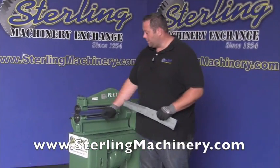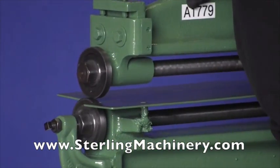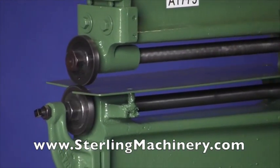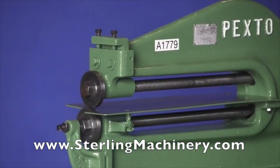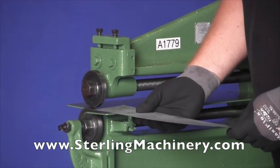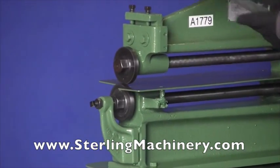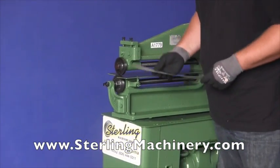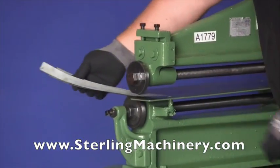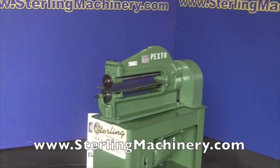Turn it on, you get your blades going. We've checked everything out, you can hear on my mic. Machine's very quiet. All you do is you take your piece in, you're going to have your throat depth here, you put it in, it'll feed right through, put it right on your line, and you can cut all day with this guy. Get another piece here, show you one more time.